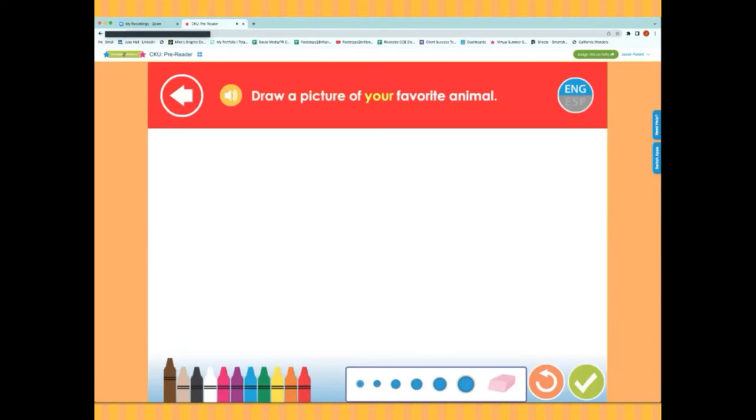Draw a picture of your favorite animal. And here, not only are they done explaining their favorite animal, now they have the opportunity to draw it. And you saw on my earlier slide, I drew my favorite animal, a tiger. So children should have fun and enjoy not only talking in our program, but they can have fun drawing and writing about this. And again, this is our doodle pad format, and it is in our CKU pre-reader.